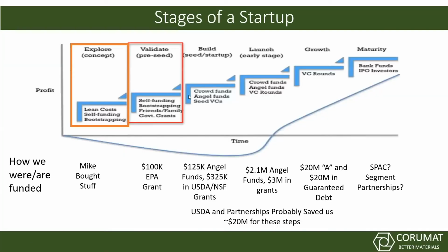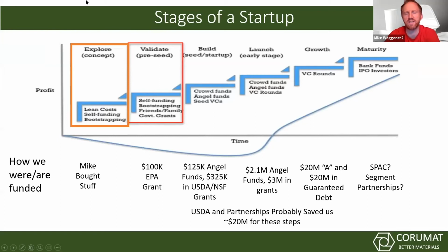Let's see. So I actually think starting on this slide is probably most relevant for where the conversation is. What we've done as a business is progress. And there's this low spot here in the time graph, which is called the valley of death. And if you look at the profit graph on the left, that's where am I making money? So I thought it would be helpful to talk through how we got to where we are, which is kind of the launch stage, if you will.